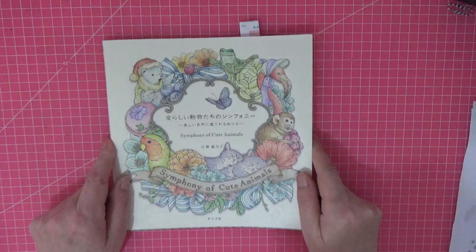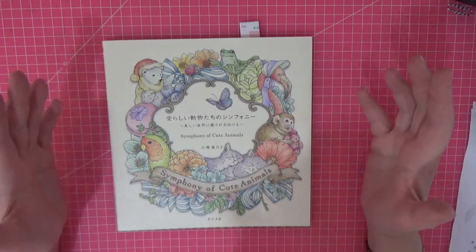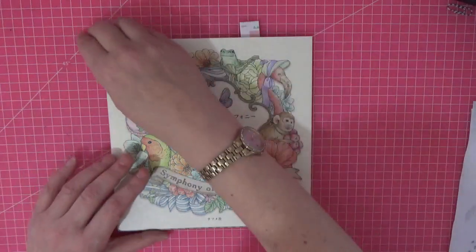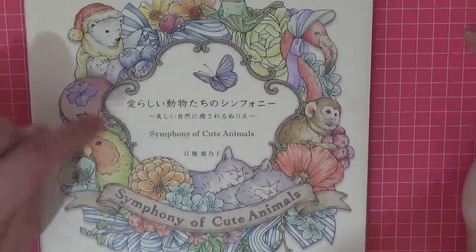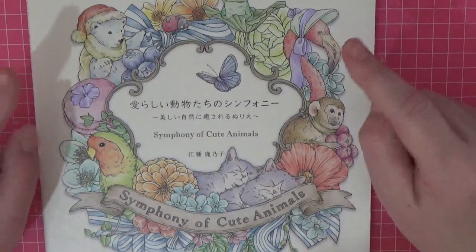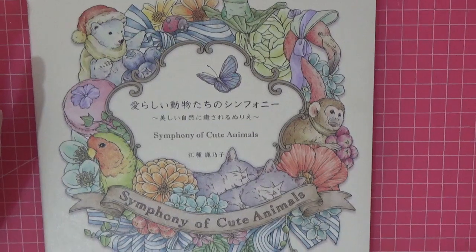Okay, let's move on to the exciting world of Kanoko Agusa. Now, these have been quite elusive over the years because of the price of shipping, and you can pay more in shipping than you can for the book's value. This one is Symphony of Cute Animals. Amazon are now selling all 3 of these books, due to be released early next year, I do believe. But Amazon UK have them.